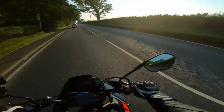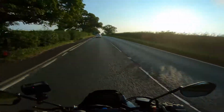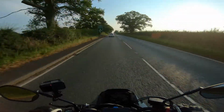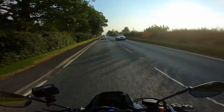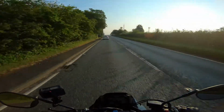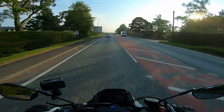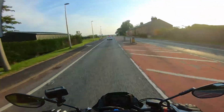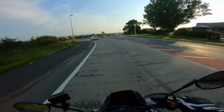Yes, it's been a lovely couple of days that we've had after a thunderstorm. Though the thunderstorm's still kicking about, it has to be said. Hopefully we won't get, well, it certainly doesn't look like we're going to get into one heading west. Let's hope we don't get one heading back, because they're all coming from the east, like.